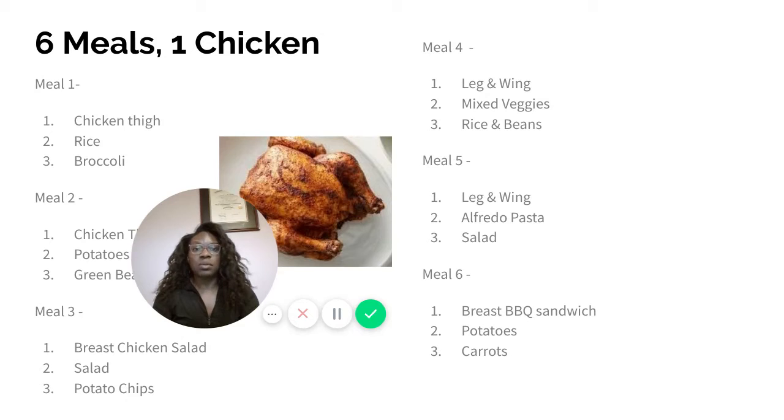Then going again to meal 4, mixed veggies. We talked about getting the frozen mixed veggies. Again, dump them in a pot with a little bit of water and season them fine. Rice and beans are the same kind of thing as meal 1 with the rice. Zatarain's, I know, has one. And again, Uncle Ben's has those minute rices that are pretty much already prepared. All you have to do is heat it up in the microwave.